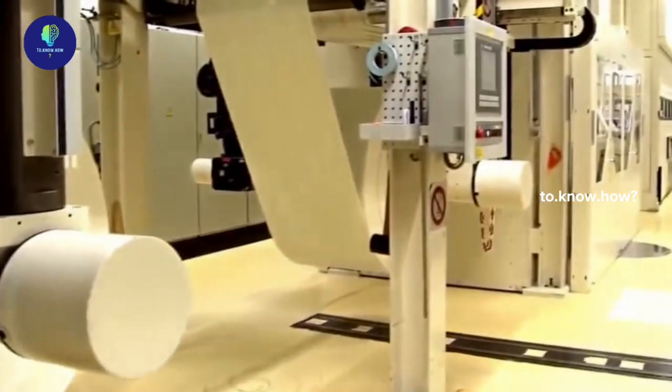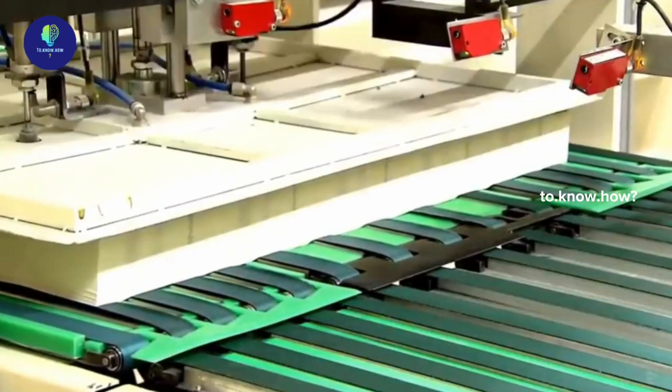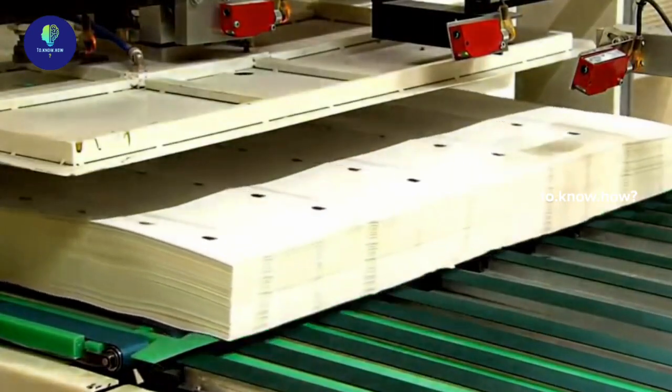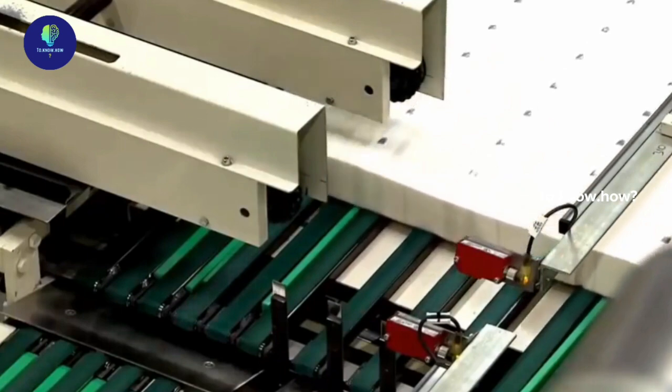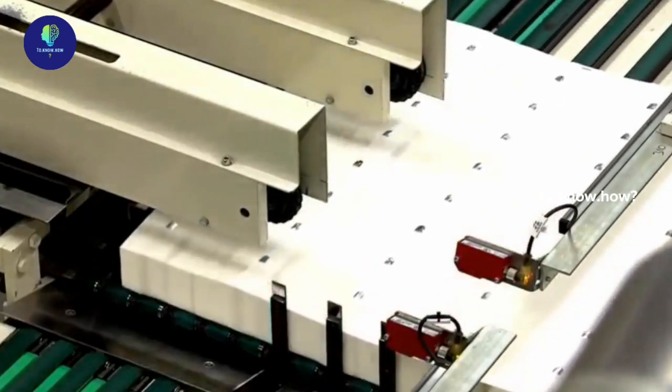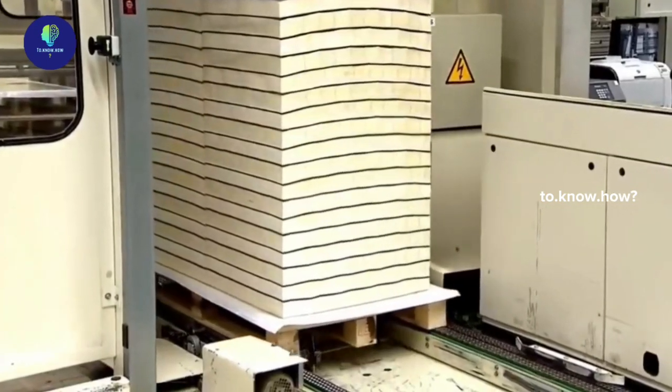The next step is to cut the paper from the large rolls into small square pieces. All this happens automatically. Humans are required only for quality checking occasions. The cut sheets are sorted into sets according to their number and left for printing.